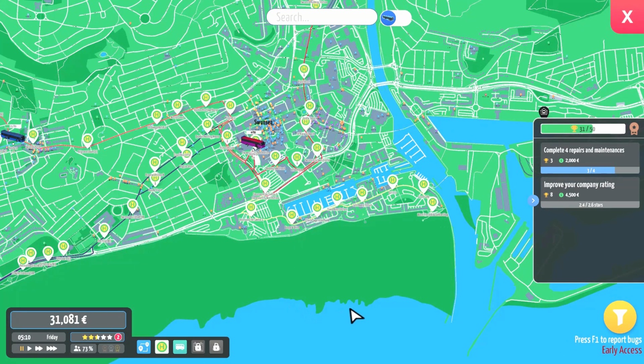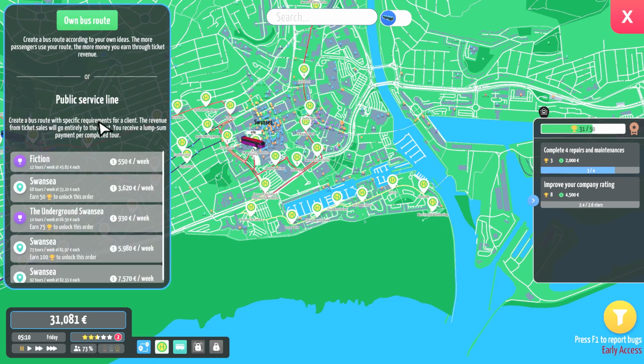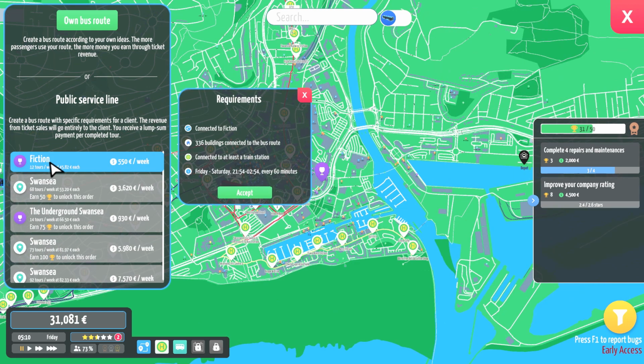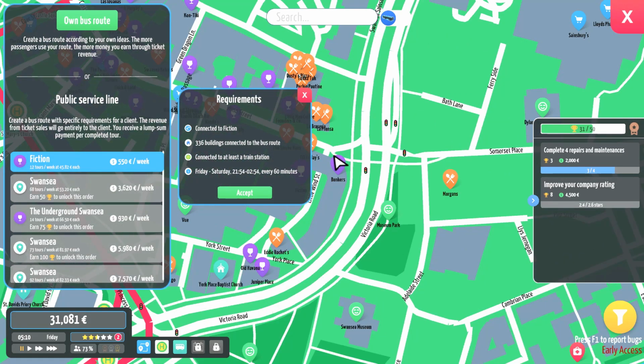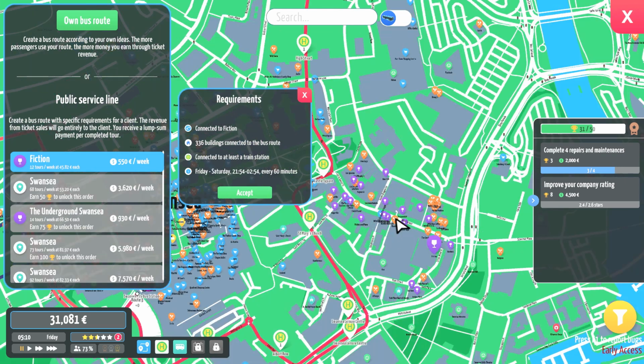So we've got two new routes. The other thing that we did is we managed to get past our 25 trophies here. So this gives us access to one of our public service lines to Ficton. Is it Ficton or is it Picton? Ficton, I think. So Ficton, I think, is over here, and it's a bar, I think. You've got the Ficton, and you've got bunkers, you've got smoker.